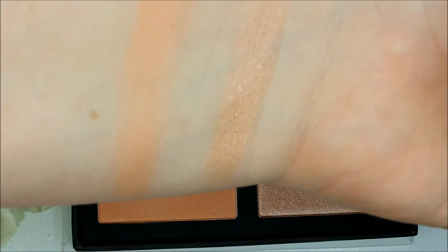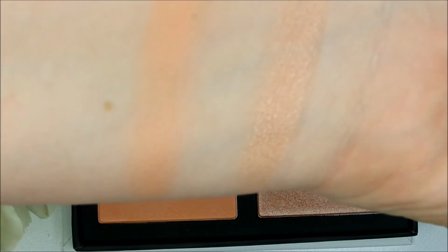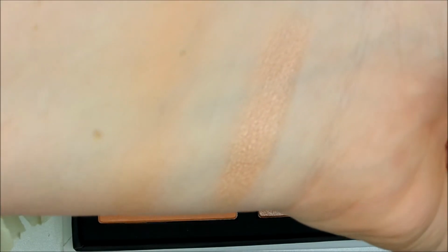So here is the blush. It's actually really light, so we'll see how well it works on my skin when I try it out, but this blush does feel really, really good. So there is that. So there's Tick and Talk. I wonder if we blend it out a little bit. There's the blush, and there's the highlighter. I'll post more swatches on my Instagram, which is just For the Love of Glitter.